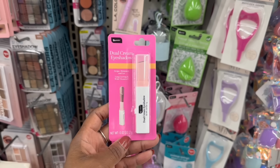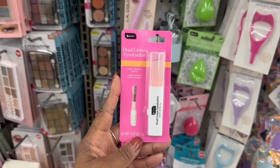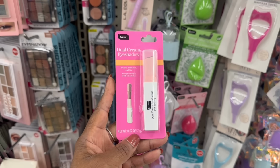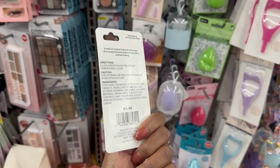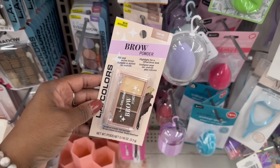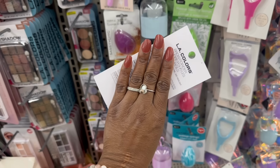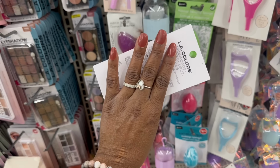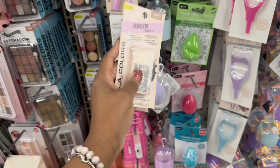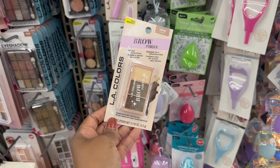Yes. Yes on the dual cream eyeshadow. Swipe, shimmer, and go. Girl, I'm all about that. Long lasting. And it has vitamin E in it. Oh, that's nice. In the cart. Oh, you better stop it on the brow powder. This is LA Colors. Oh, my nails are LA Colors too that I grabbed from here. You know, the ones that come 12 in a pack.